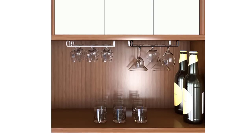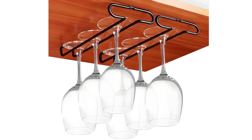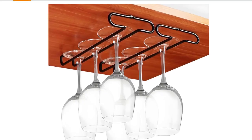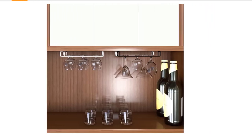Durable construction holds glasses securely. Protects your valuable stemware from accidental damage. Versatile style complements various interior decors. A stylish addition to both modern and traditional settings.